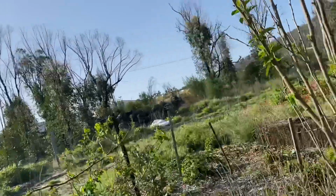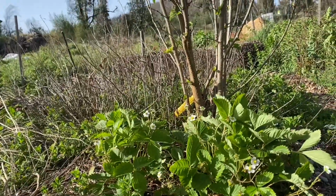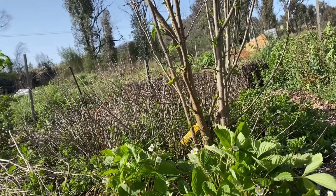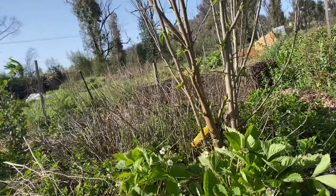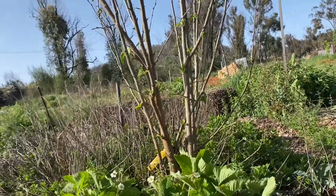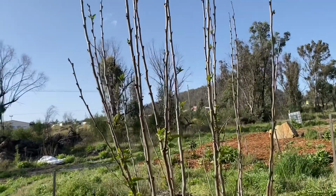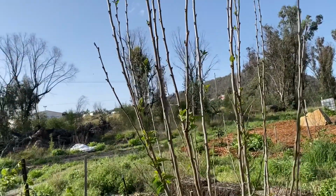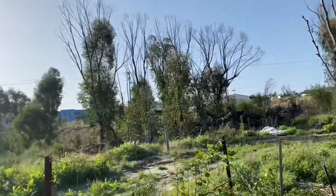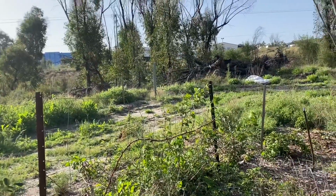We've got some wild strawberry down here, or alpine strawberry, which actually propagate or grow from seed rather than from the runners like your normal strawberries do. That's a normal mulberry tree, and that'll protect the strawberries from the extreme heat when it comes back with its leaves. And raspberries on this trellis here, they're starting to come back too.